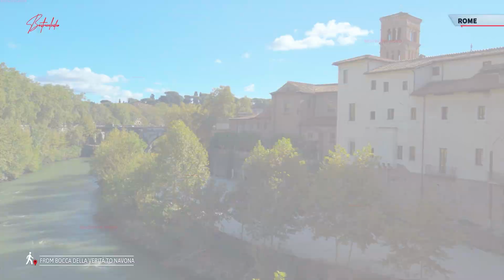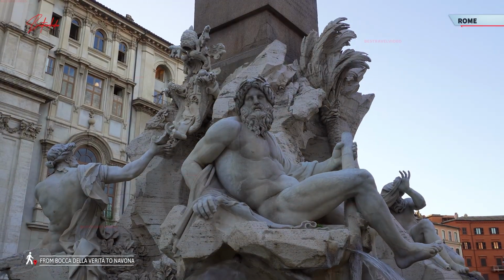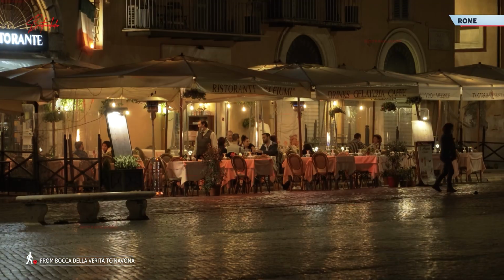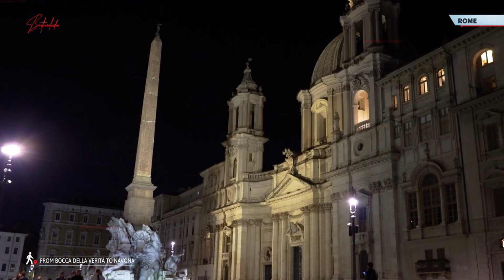We'll dodge scooters, sip in the shadows of ruins, and linger at spots you might have missed if you didn't look twice. Grab your walking shoes and imagination, because Rome is best explored step by step, with a story at every turn. Ready? Let's begin.